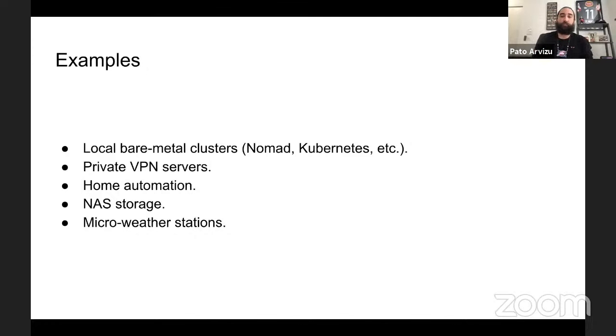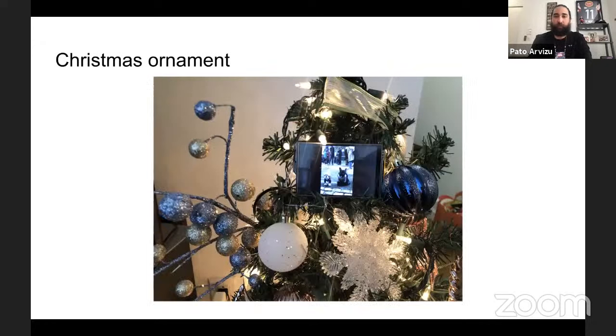Like micro weather stations, it's something that's a little bit more advanced, but it's kind of ideal because you have a bunch of inputs like rain gauge and temperature and things like that, and then have Raspberry Pi do the processing. So a few examples of things that I have at home.